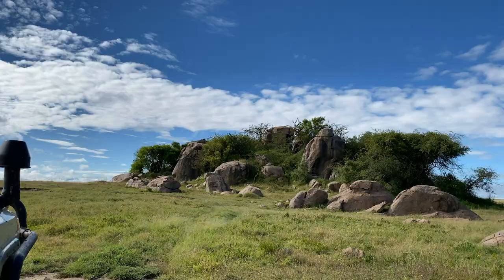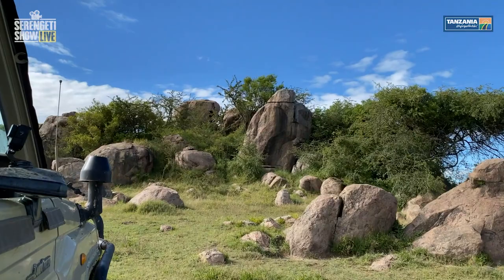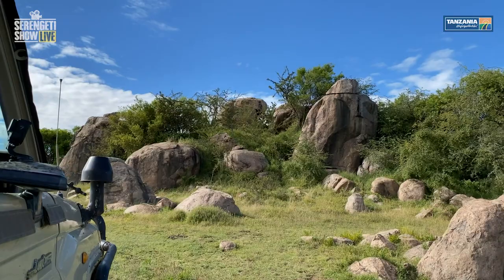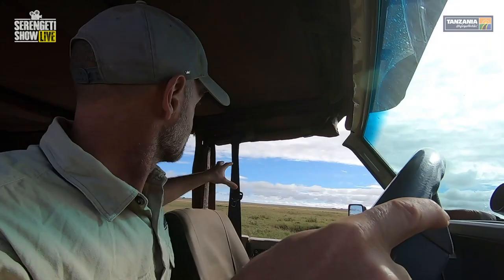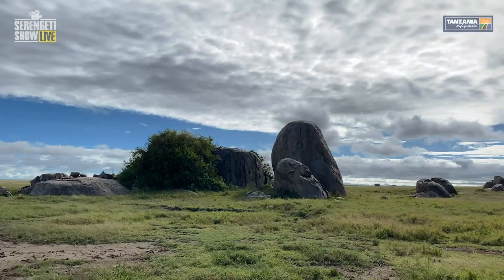Arrived at Gol Kopjes. This is just northeast of Nabi, where our camp is. And these little granite outcrops are so important for the ecosystem. They hold water in the dry season, and there's so much life around these kopjes. There's almost always something around. Quite a few of them, so they're scattered all over the plains here, the eastern plains of the Serengeti. Let's have a look what we can find.